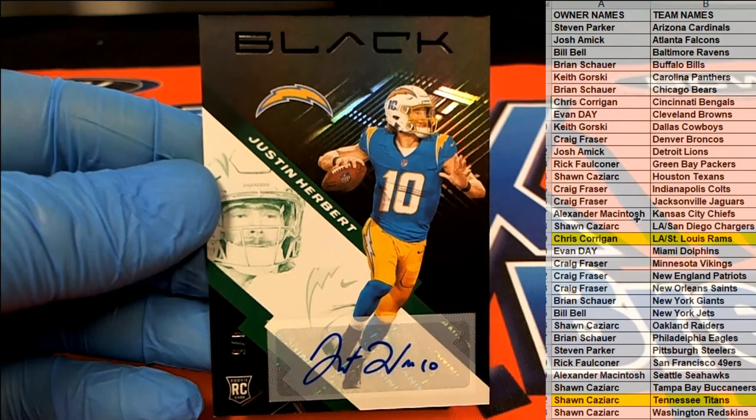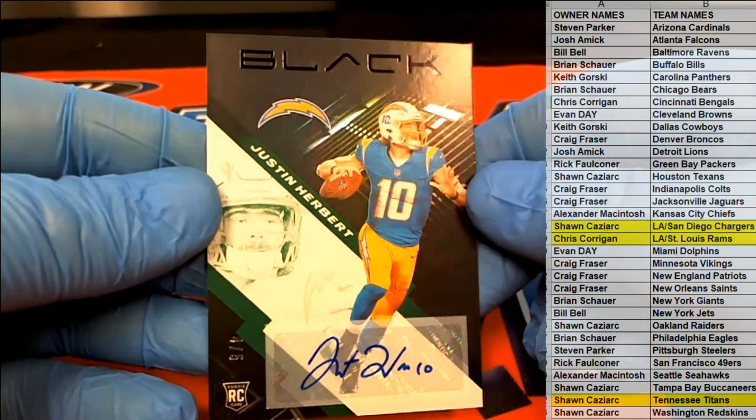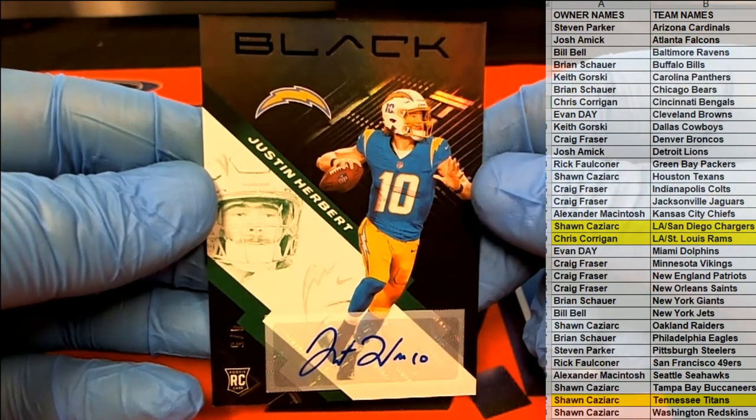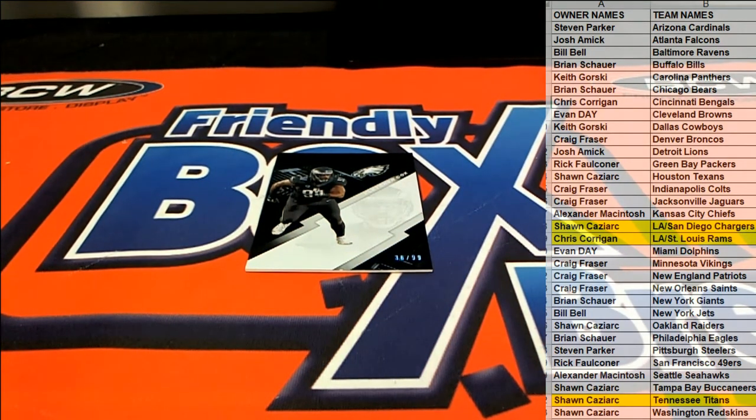My goodness, Mr. Kaz. All right. Herbert, lookout. Four of five. That card is smoking. Very nice, Mr. Kaz. I keep telling you, Sean, man. I keep telling everybody, dude, Panini Black this year is fire.